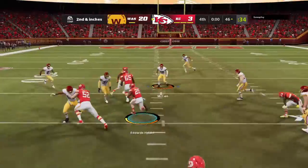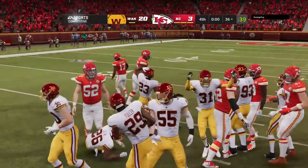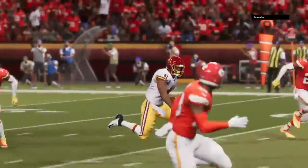Second down, back to Edwards-Helaire. And he is tackled inside the 40, not quite to the 35. Whatever it was, it all came together in the second half.